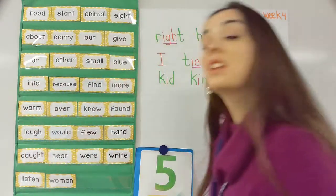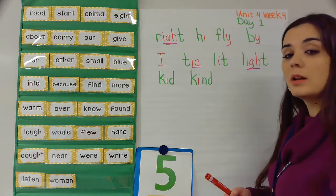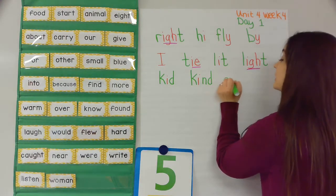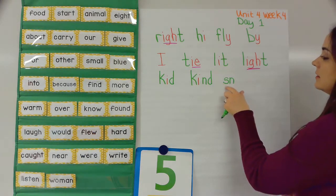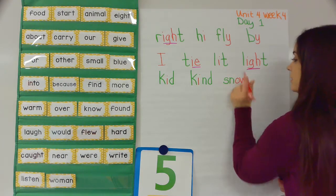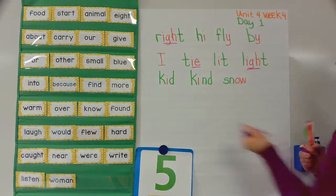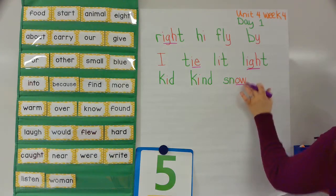Next word, snow. Your turn. Sn. Oh, snow. This is throwing it back to last week when we had the long O sound. Sn, sn, one of those beginning blends. And last week we learned that OW is one of those teams that work together to say long O. Sn, oh, snow.